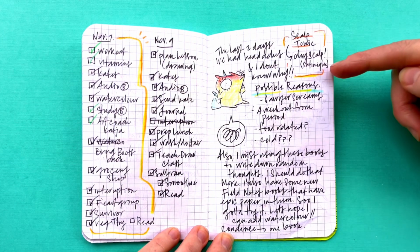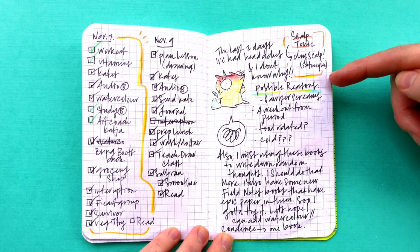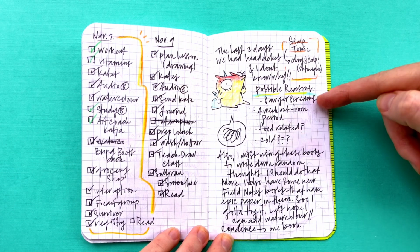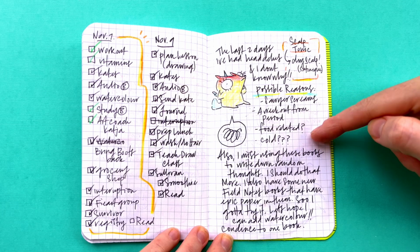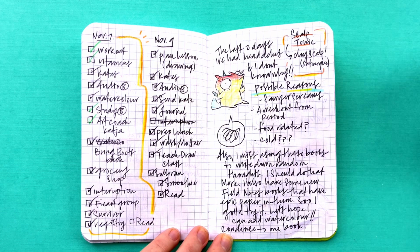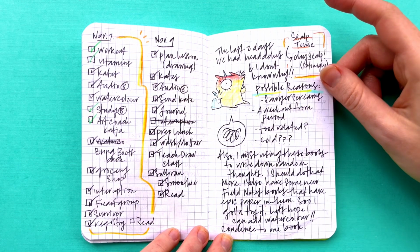The last 2 days I've had headaches. I don't know why. Potential reasons for the headaches: my bird screaming, close to period, food related, or cold. And then I also wrote that I miss using these books because I definitely slowed down using these books for a while. I should do that more.